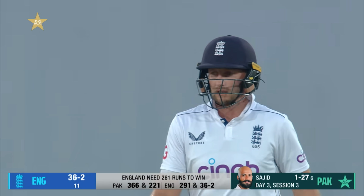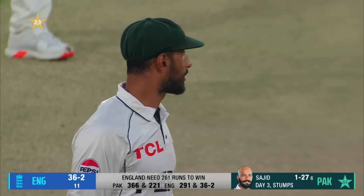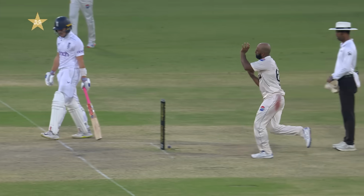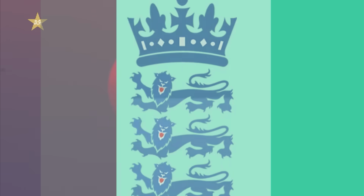It is set up well, but Pakistan have had a fabulous day. They really have. Lower order runs and a couple of wickets before the close. And it's an excellent day for Pakistan. Root with a boundary off the last delivery. Yeah, Sajid Khan has been managed well in the second innings by the right-handed batsman.